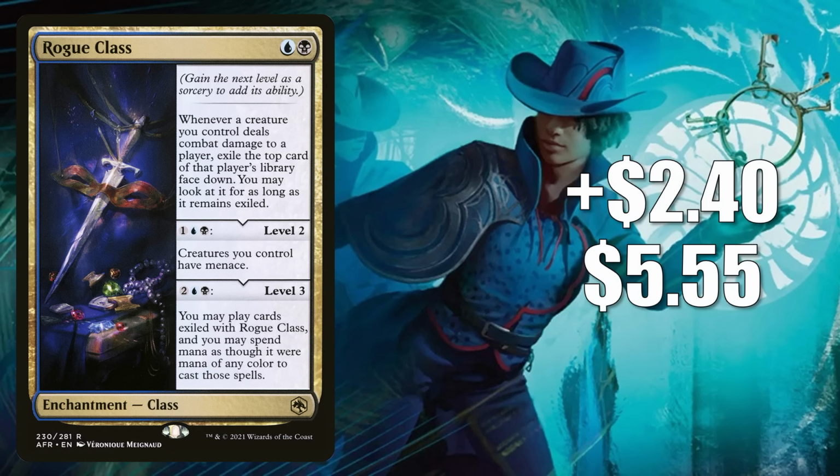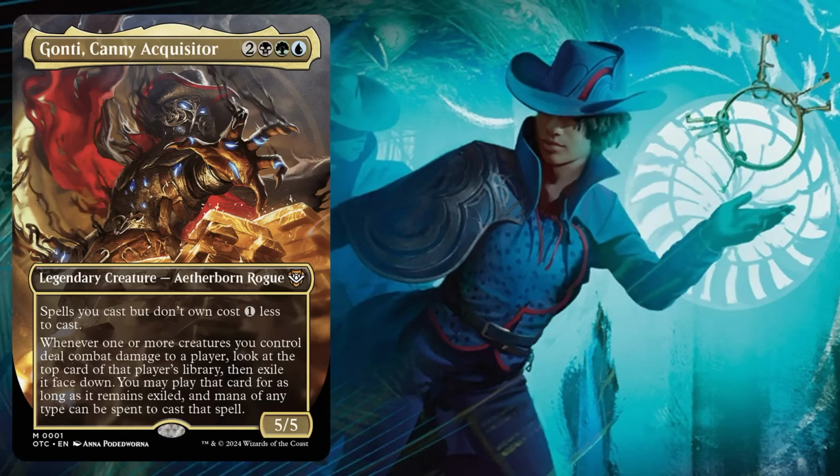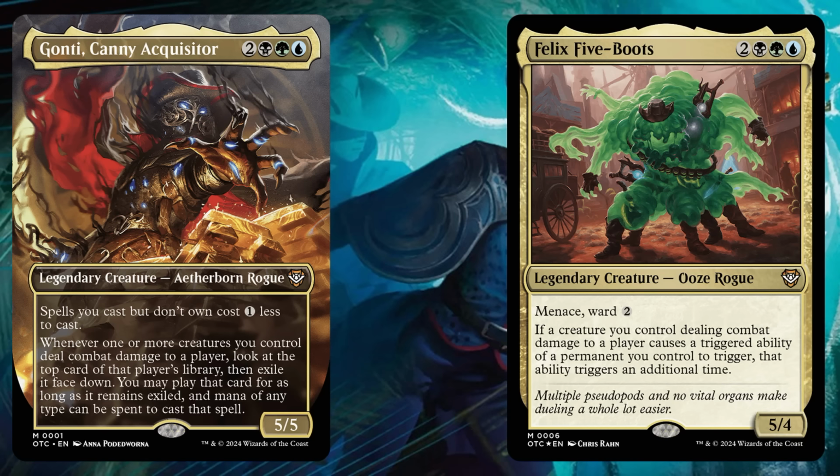Number 12 is Rogue Class, up 240 this week to 555. That's a 76% increase, and this card was number 17 on the hot list last week. It is another card that lets you play cards you don't own, so it is moving for the exact same reasons as the previous card. Some are picking this up to upgrade Outlaws of Thunder Junction's Grand Larceny commander deck again, while others want it in fresh builds around those same two cards, Gonti, Canny Inquisitor, and Felix Five Boots.